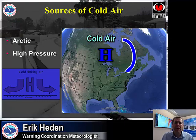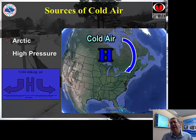We'll start off with the thing that we are usually lacking, and that's cold air. We usually look to our friends up toward Canada for a source of cold air. The reason for that, winds flow clockwise around an area of high pressure.